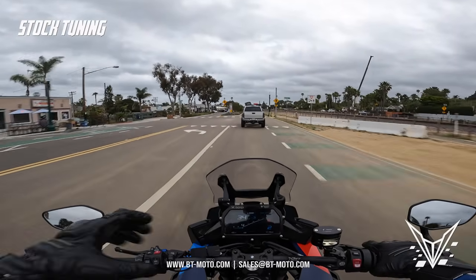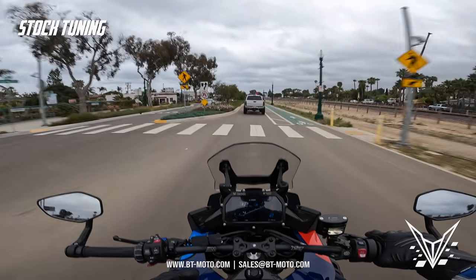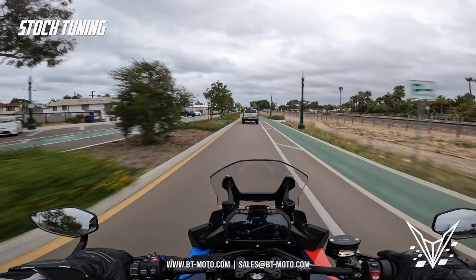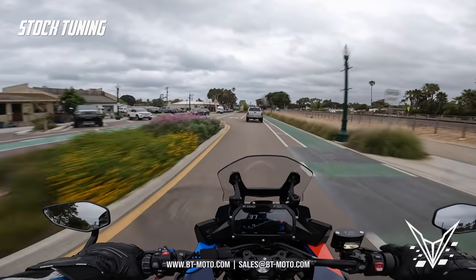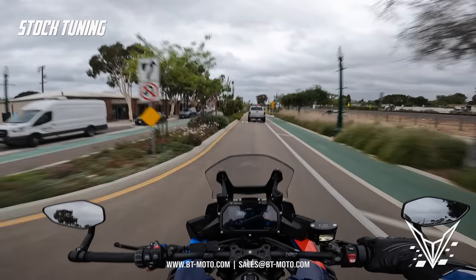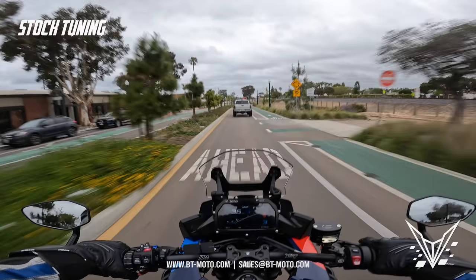And then we're gonna go over the post-flash review and tell you guys exactly how the bike's changed, do that 60 through 130 again, do that top speed stuff again, and kind of go over the features on why we did what we did and how it makes the bike feel and how it improves the performance of the motorcycle.